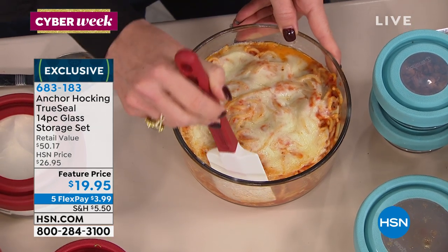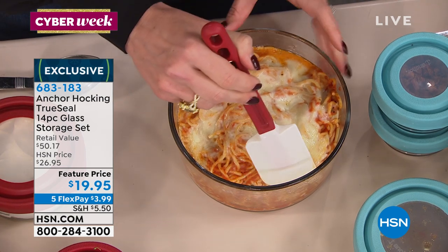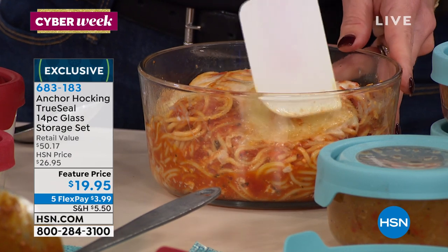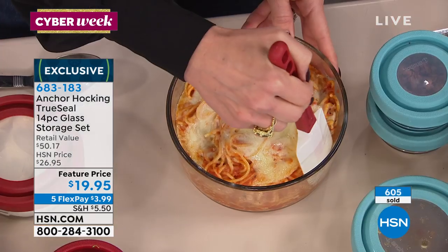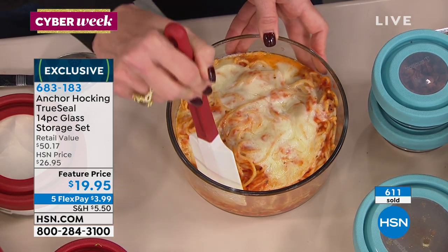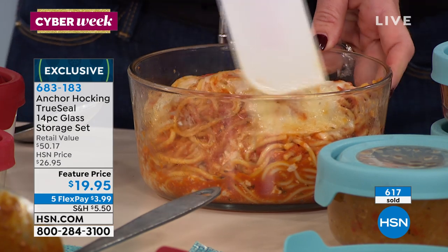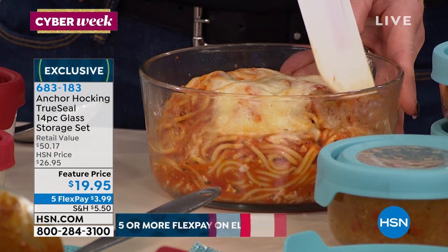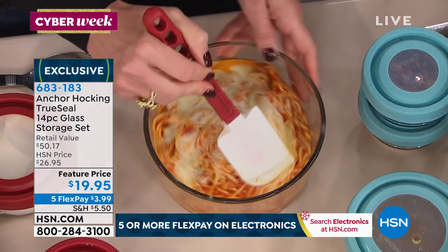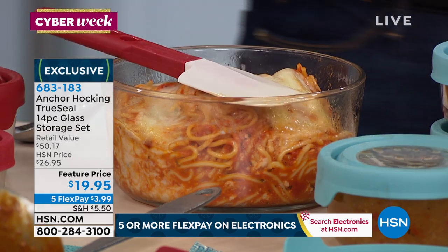You can bake in these. Up to what temperature? Up to 425 degrees. You can bake in your storage. You can't do that with that awful plastic that really truly is just nasty stuff. I want to just show you how easy this is. You can throw these in your dishwasher. They're so easy to clean at the same time. And this pasta just came out of the oven, and look at that, the cheese is not even sticking to the glass. So very easy to take care of. Easy just to rinse out, wipe clean, super easy.